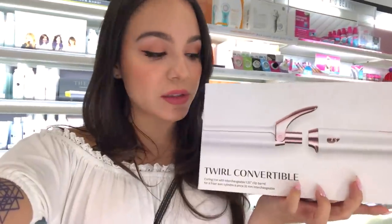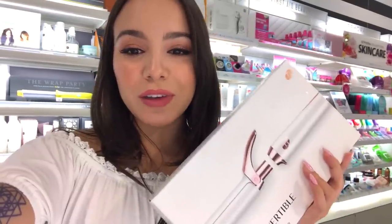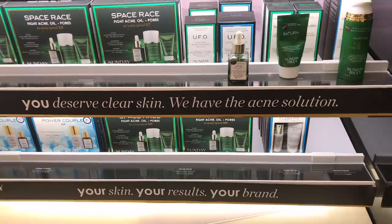So I was going to get this for my sister, but in the Single Pass Luxe, not the convertible, because I have the convertible, but she only uses the 1.25. So this comes with the 1.25 inch, but it's more expensive. And if she doesn't need to change the barrel, then there's no point. So I'm kind of disappointed, because I think you can only use the discount once.